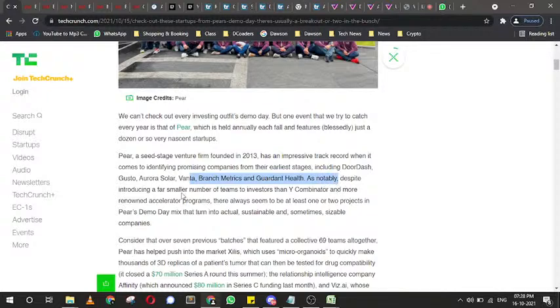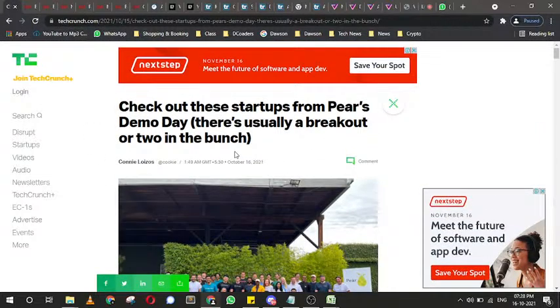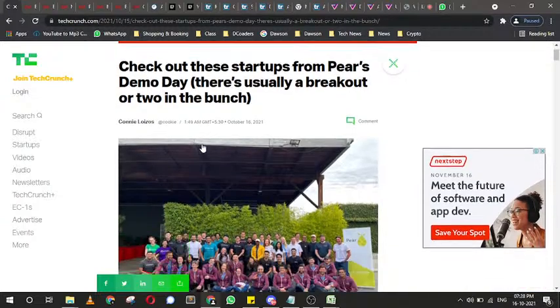Despite introducing a far smaller number of teams to investors than Y Combinator and more renowned accelerator programs, there always seem to be one or two projects from the Pair demo day that have turned into actual sustainable and sometimes sizable companies. So you can keep reading on this, the startups from the Pair demo day.